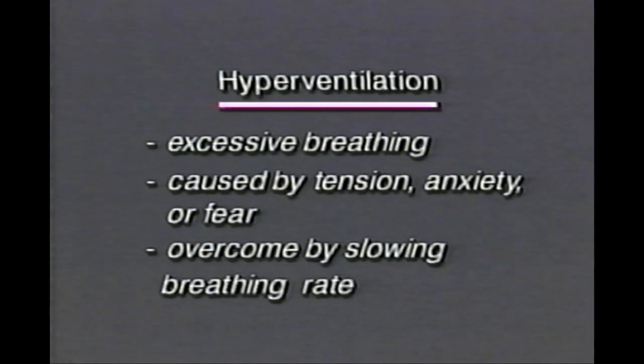Hyperventilation means excessive breathing. It's caused by blowing off carbon dioxide, and this can be caused by emotional tension, anxiety, or fear. Pilots can overcome this by slowing their breathing rate. Talking aloud or breathing into a bag can help. So says the FAA.